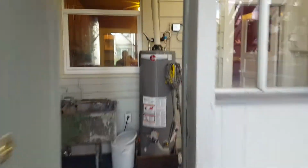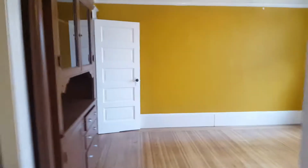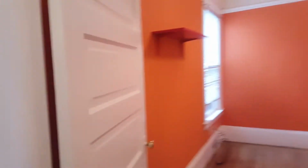So to see this house, all you have to do is contact Gustavo Lopez at 415-312-5017 for a showing of this gorgeous place. 3 bedrooms, 2 bathrooms, $4,500 is what it will cost to rent this gorgeous house with an amazing location.